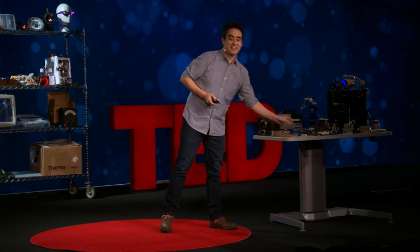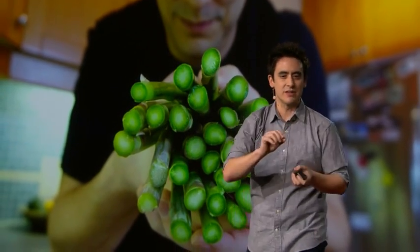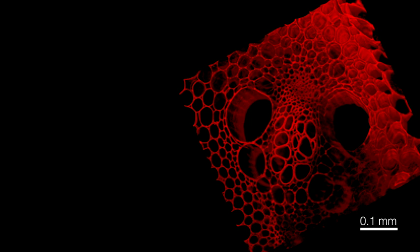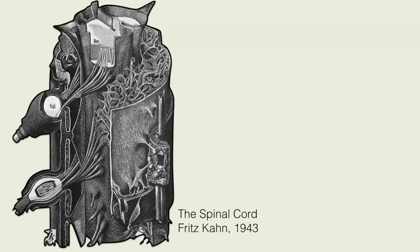Now, speaking of kitchens, here's some asparagus. Okay, they're tasty and they make your pee smell funny. Now, I was in my kitchen and I was noticing that when you look down the stalks of these asparagus, what you can see are all these tiny little vessels. And when we image them in the lab, you can see how the cellulose forms these structures. This image reminds me of two things: our blood vessels and the structure and organization of our nerves and spinal cord. So here's the question: can we grow axons and neurons down these channels?